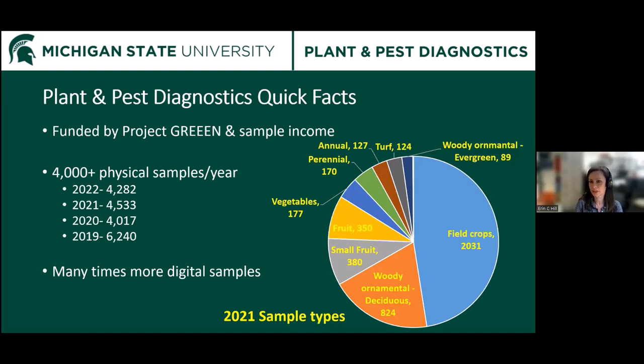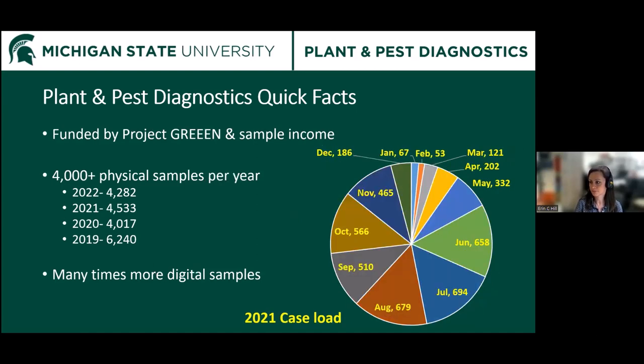So out of those 4,000 samples, nearly half of them come from field crop scenarios, but we get samples that come from all sectors of agriculture in Michigan and beyond, and we also get many residential type samples and other types of samples that you might not think of. Anywhere plants are growing, it's possible that we've had a plant submitted to the diagnostic lab.